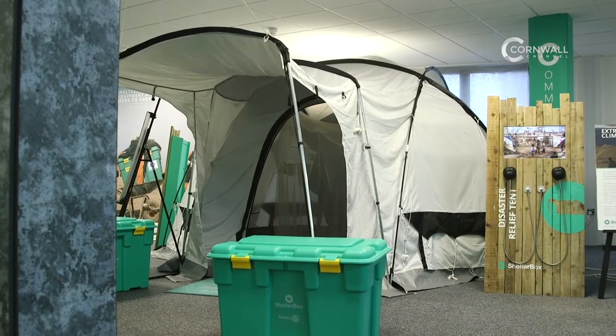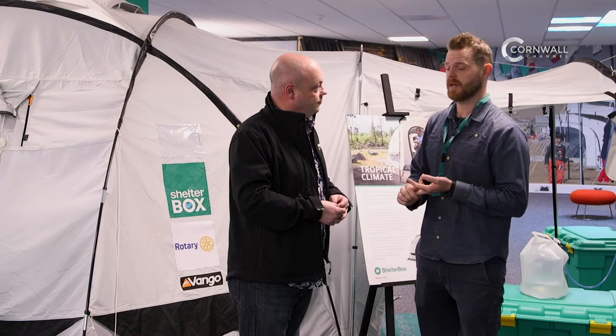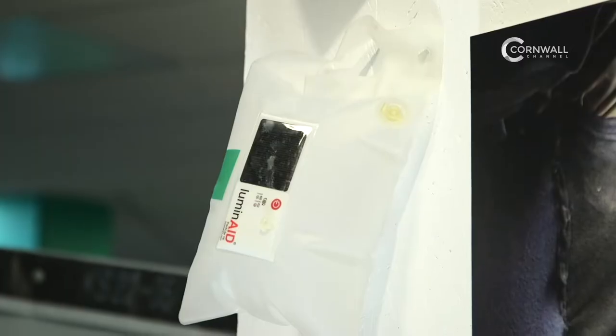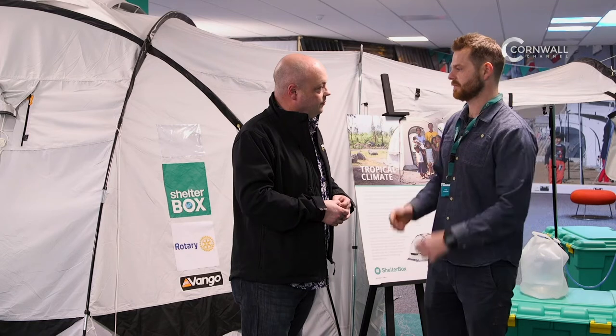for about a family of five, water filters, water carriers so people can collect drinking water and make it safe, cooking set, blankets, mosquito net if needs be, solar-powered lights as well. So essential items so that people can have a family home again.